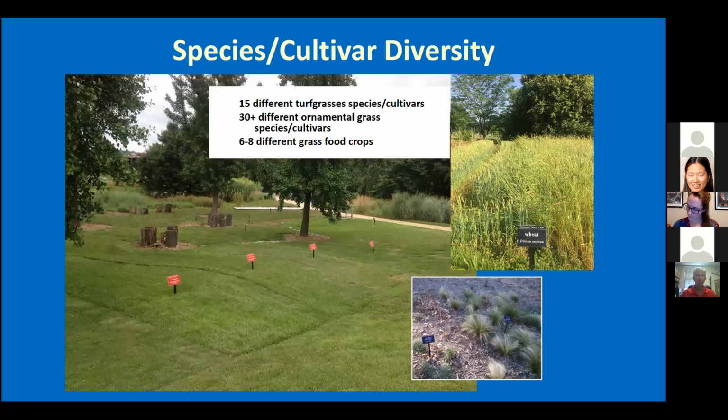So within this 1.3-acre site, we had 15 different turfgrass species or cultivars. Sometimes we had multiple cultivars of a given species. We had 30-plus different ornamental grass species. So you can kind of see here that within this particular display, this is our lawn display, we also have ornamental grasses that kind of frame a lot of the displays.